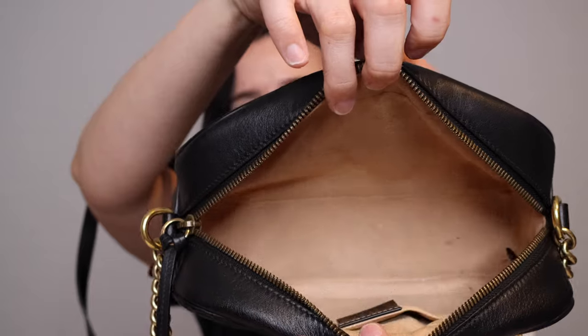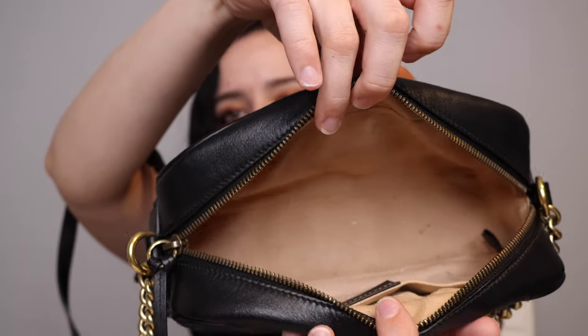I will say the inside of the bag is a little bit dirty, but I think it's all stuff that I could clean out. It's just a little bit of dirt or dust or whatever. I don't know how I'd get it out because I'd be scared to use a vacuum. I'm sure I could do something to get some of the marks out.